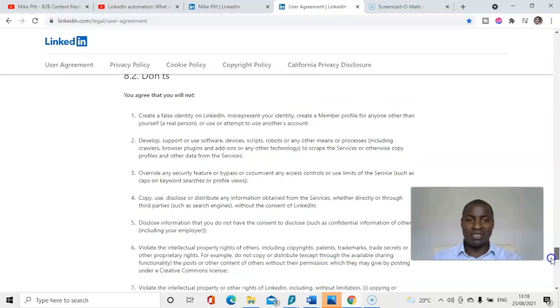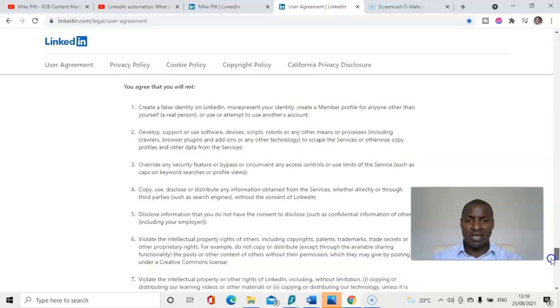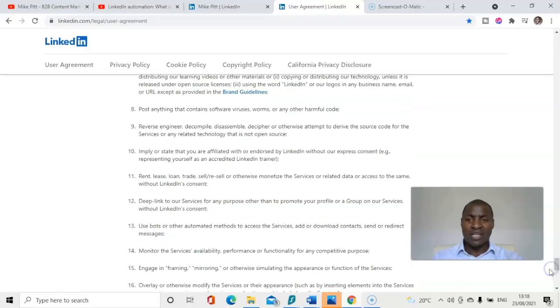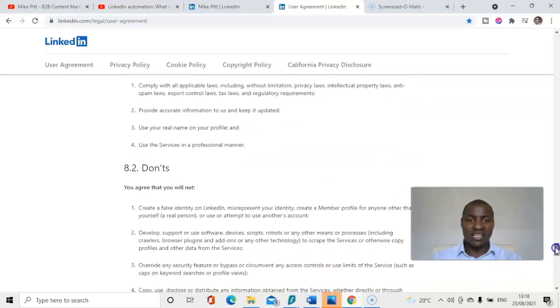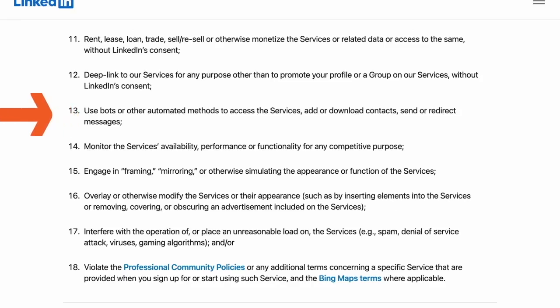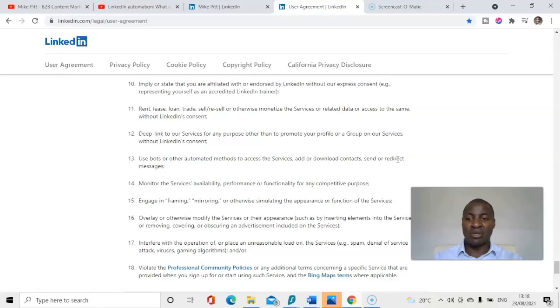So there are a couple of clauses that relate to that. There's a clause, I think clause 13 is one of them. You cannot, this is in the don't section 8.2. 13. You cannot use bots or other automated methods to access the services, add or download contacts, send or redirect messages. So there you go, clear statement there. You can't use automation services. LinkedIn doesn't want automation services.